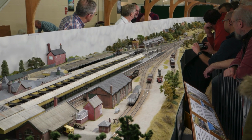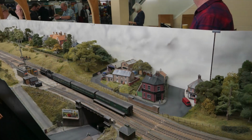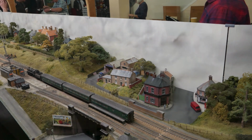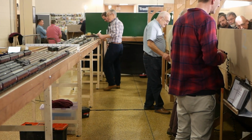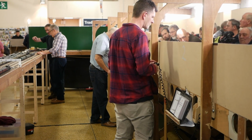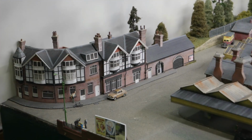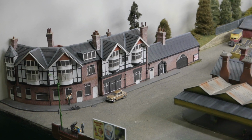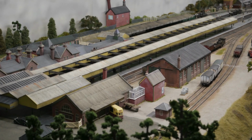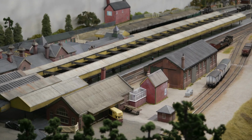Measuring 35 feet by 12 feet across 16 boards, the scenic area is 35 feet long, with an extended fiddle yard to the rear of the layout. Using photographs and drawings, we have attempted to portray the station as it was in this period. The layout is built to 00 fine-scale standards, using C&L-TRAK.